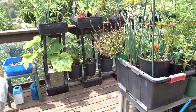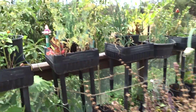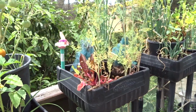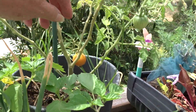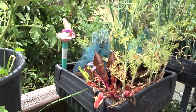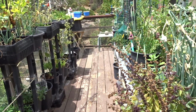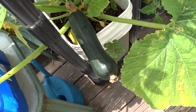So now you got to see the deck looking pretty good. I'm happy, and I've got pretty much everything I want up here. And I prefer small tomatoes. This is probably the biggest tomato I'll be growing up here. A little bigger than a cherry, but I like the small tomatoes because they grow so quick. And the squash, can you imagine in days? This was ready to be picked days ago.